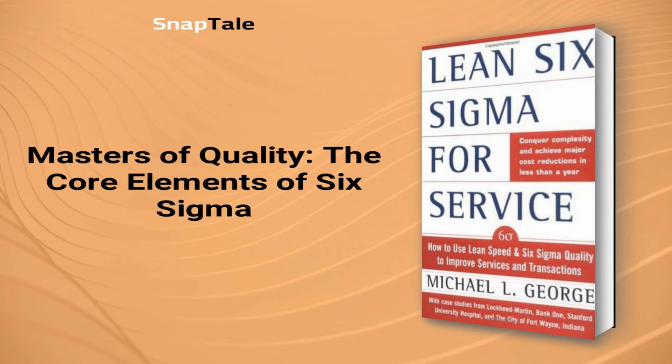Masters of quality, the core elements of Six Sigma. Harnessing the power of Six Sigma, a quality-driven culture. Six Sigma is a business philosophy that aims to achieve top performance and lasting leadership. The goal is near perfection, and it is achieved through rapid improvement, which combines Lean and Six Sigma.